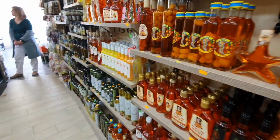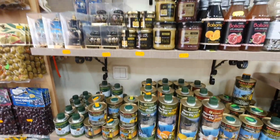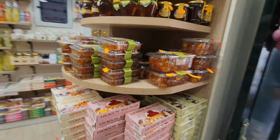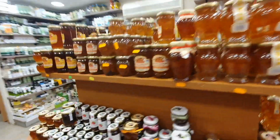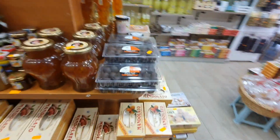Here's a sample of the famous kumquat here in Corfu. As what you see, it's made into liquor. Kumquat is like a small orange fruit, the same as calamansi in the Philippines. There's also olive oil, and also kumquat jam in a bottle, good for souvenirs. And strawberry jam, peanut sweets, chocolate truffles.